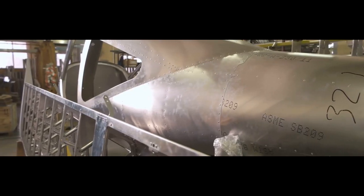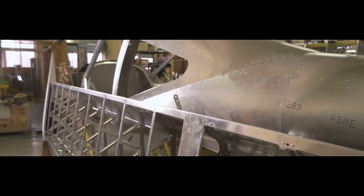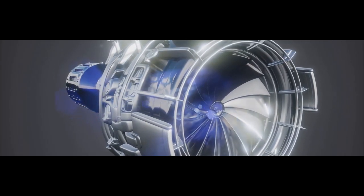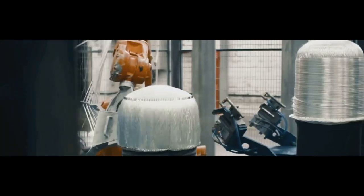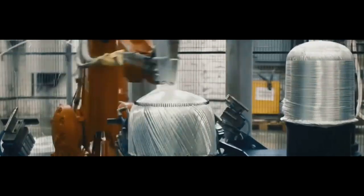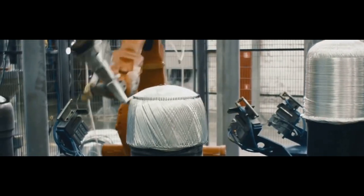Aluminum alloys are the workhorses of the aviation world. They're lightweight, strong, and resistant to corrosion, perfect for those long-haul flights. Then there's titanium, even stronger than aluminum, and ideal for the super hot areas around the engine. And let's not forget composites. These are materials made from different components like carbon fiber, woven together to be incredibly strong yet surprisingly light.